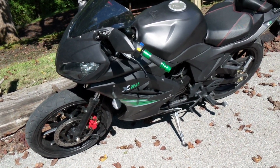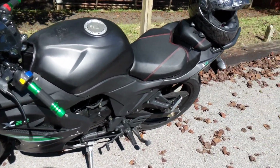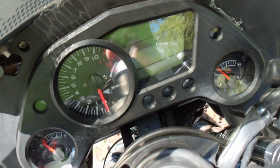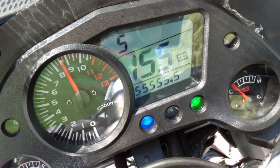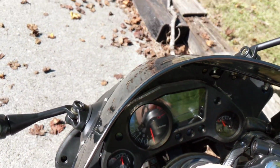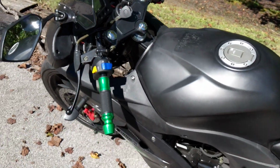Just want to give you a quick little review, initial impression type thing of the X22. I've been riding it for a while now today. We're at 52, almost 53 miles, which most of that is from today.